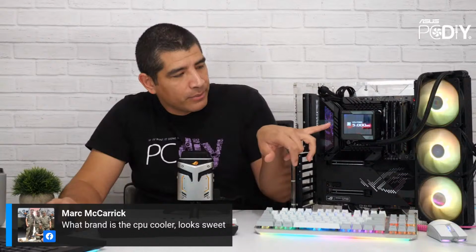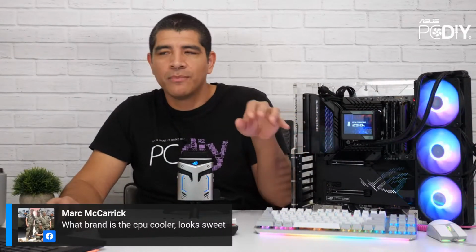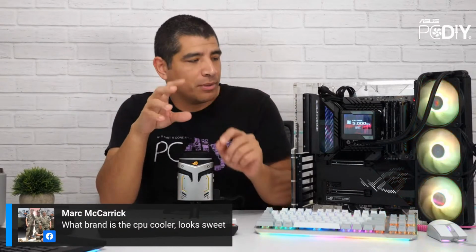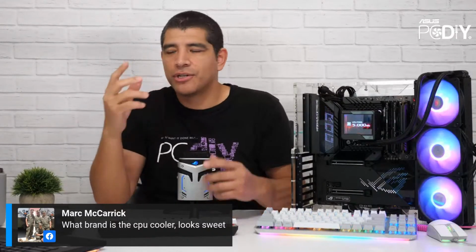controller. But the other cool thing too is this also comes with a 1-year licensed version of AIDA64, so you can have multiple levels of stat readout information. You can put your own images, you can put your own animation, you can have a slideshow, you can do a lot of different stuff.